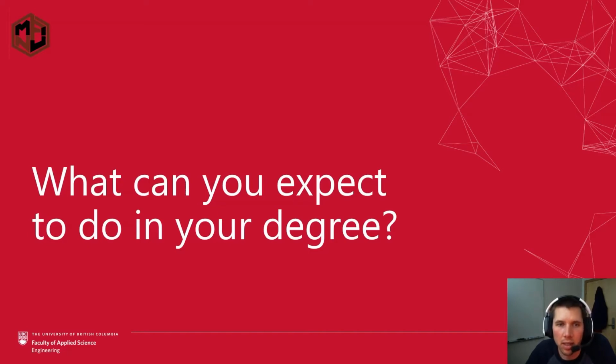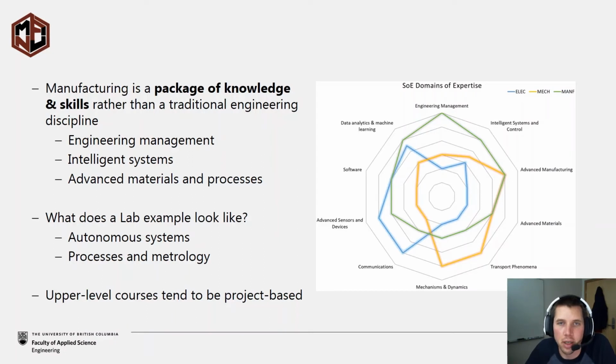What to expect to do in your degree? Well, manufacturing is not a traditional engineering discipline like mechanical or electrical engineering would be. Rather, it's a package of knowledge and skills that we've created based on the industry needs in manufacturing. We have three main strengths of our program. The first is engineering management. The second is intelligent systems and control. And the third is advanced manufacturing and materials.